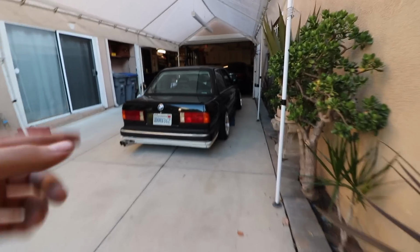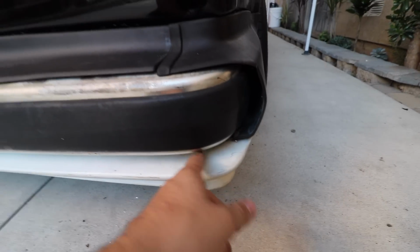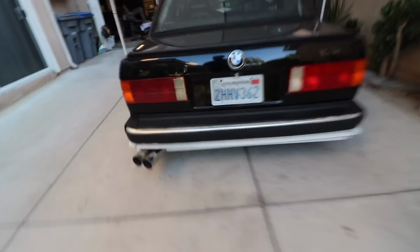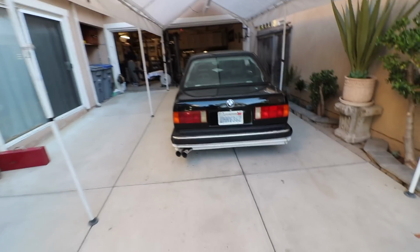I love that it's 3-piece. The only problem I have with it is that it's not perfect, but I know once I paint it black, you're not really gonna notice these indentions and you're not gonna notice a lot of the flaws. And we also had to cut a couple of things to make the exhaust work, but like I said, you won't even notice just because it's so low.